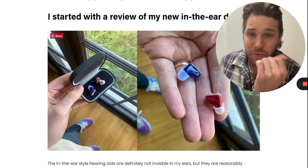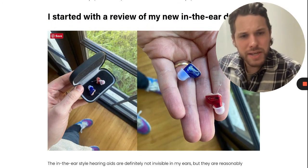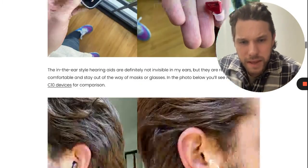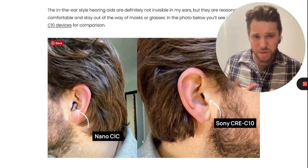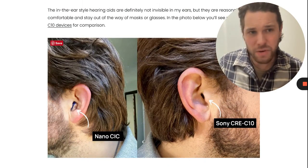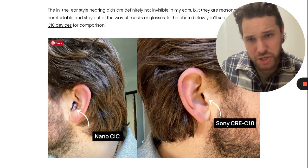Red is for the right side, blue is for the left side. They're a little bit chunky, but not huge. I think I have a picture here of how they look in my ear. So I compared them side by side with the Sony CRE-C10, which is an invisible style OTC product that was released last year.